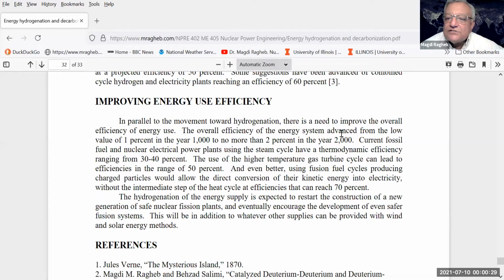Basically, the overall efficiency of the energy system advanced from the low value of 1% in the year 1000 to no more than 2% in the year 2000. The hydrogenation of the energy supply is expected to restart the construction of a new generation of safe nuclear fission plants and eventually encourage the development of even safer fusion systems. If we move to fusion, we can also get very high temperature operation. And this will be in addition to whatever other supplies can be provided with wind, which is really moving fast, as well as solar energy methods. I'll stop here. This is really the justification why we need high temperature reactors.